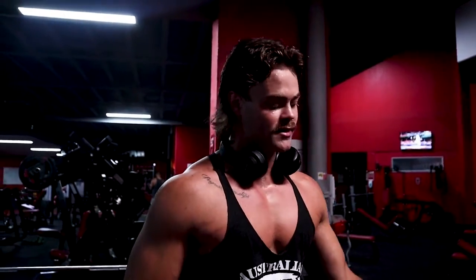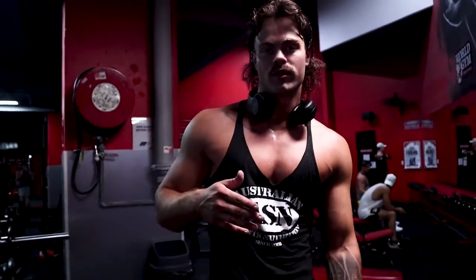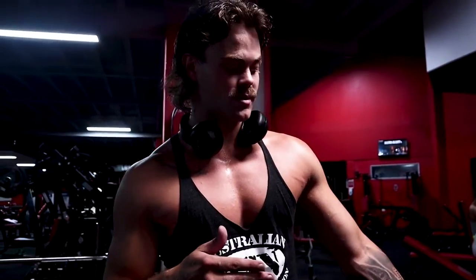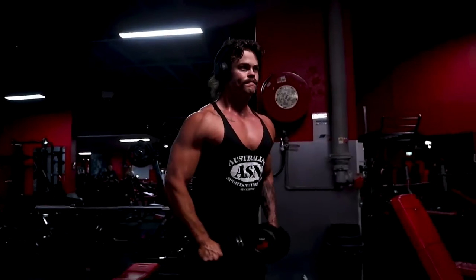JPG said to do cable lateral raises, but the machine's out of order, it's kind of shit. But we're just gonna opt for some dumbbell. He says 8 to 10 reps, sorry. But I'm gonna add a drop set in. So I'm gonna go from 17 kilos down to 12 kilos. I'm gonna get about 10 reps with the fucking 17s, and I'm just gonna burn out some failure in the 12.